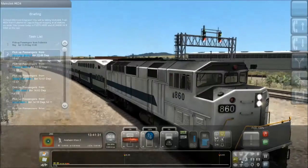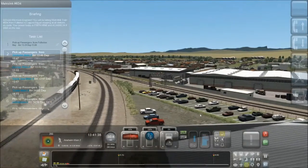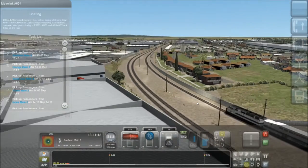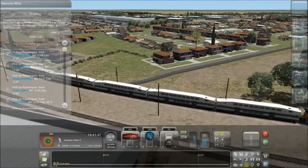When I tested it before I released it onto the workshop, I completely failed. I got 37 points because I was speeding. I wasn't paying attention. I was thinking about something else, and then it just snowballed on me. So hopefully we'll get a good score on this attempt.